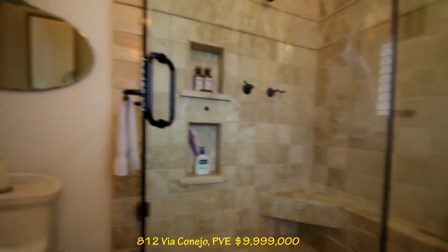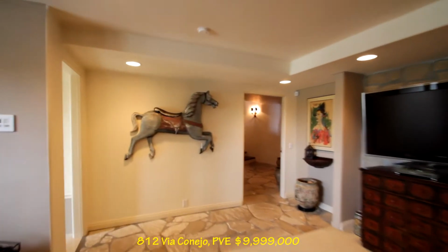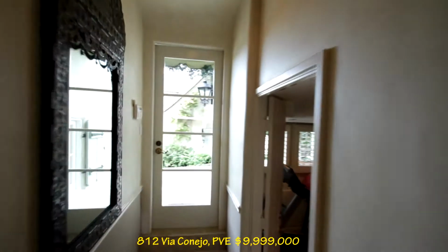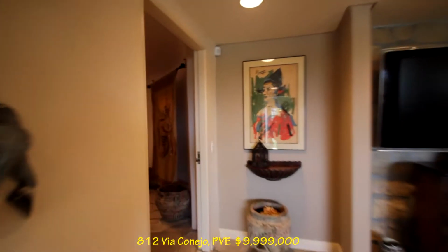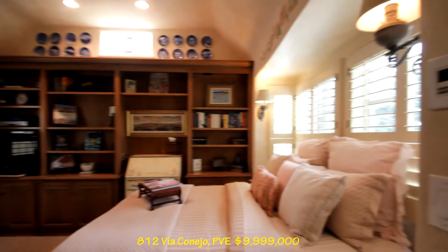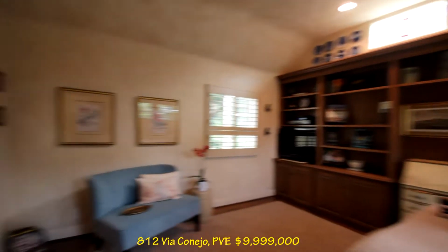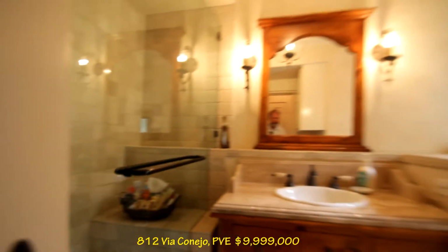Really nice work. It's beautiful. Nice little nooks all over here. Workout room with a bath in the back. Okay, we're now at the front door, moving to the other side. Beautiful room here. It's gorgeous. Comes around to its own bath. Really well done.